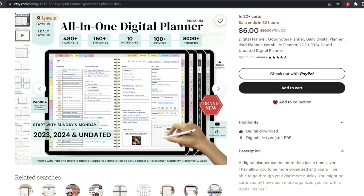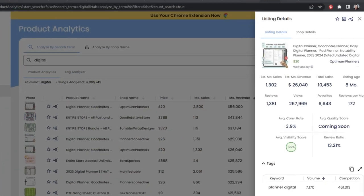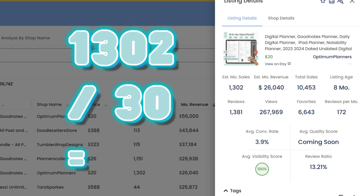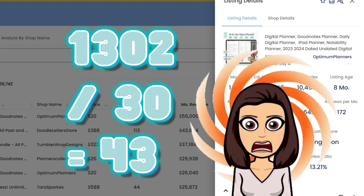Everbee puts this at a $20 price point, which would give them an astonishing sales of $26,000 a month. Don't get excited, guys. However, this sells 1,300 times a month. 1,300! If there's 30 days in a month, I'm doing math really quickly here, that's over 43 times a day that this is selling, which is super cool.